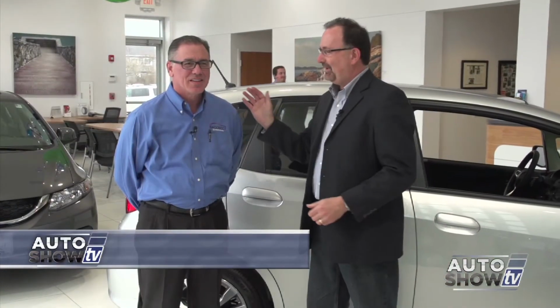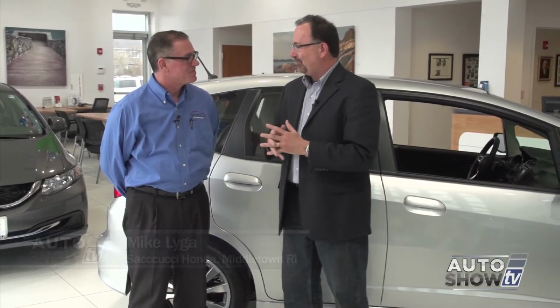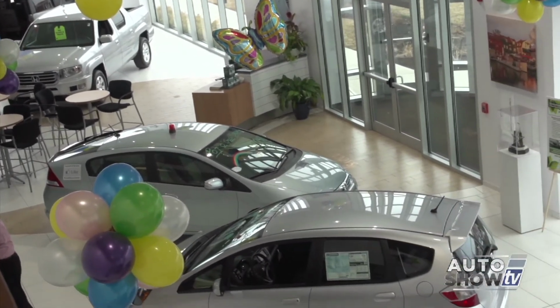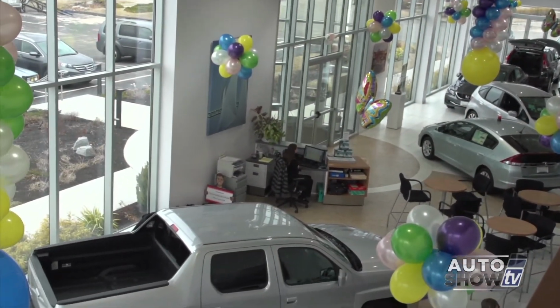This is General Sales Manager Mike Liga. This showroom looks spectacular. I know you underwent a major renovation recently. Can you tell us about that? Two years ago, we moved into this new facility. It's the generation 3 of the Honda design phase. It's one of the newest ones in the country.